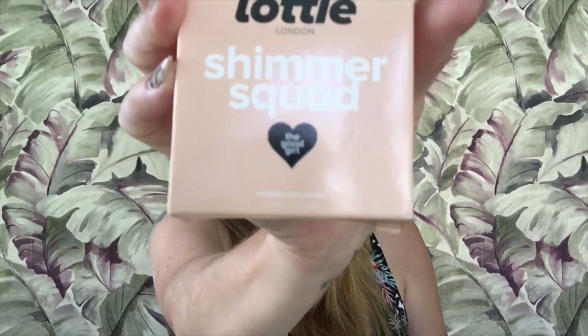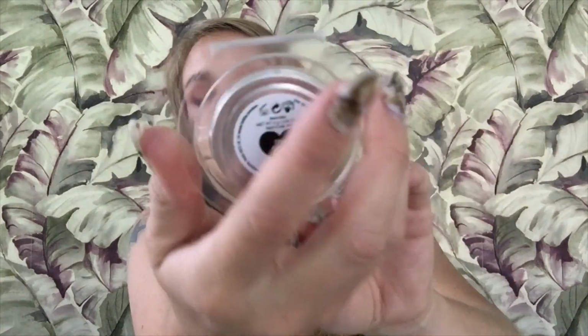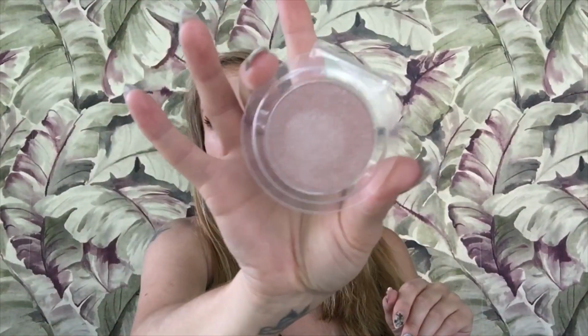This next one is Lottie London Shimmer Squad, the Good Girl. And this is a highlighter. It says powder highlighter. I don't know what color it is. I guess maybe it's the Good Girl, or is that supposed to be there? I don't know. Yes, this is in the shade the Good Girl. And that was not swatched before I swatched it because I wanted to know how nice it was, and it is pretty nice. And I'll swatch it for you guys.